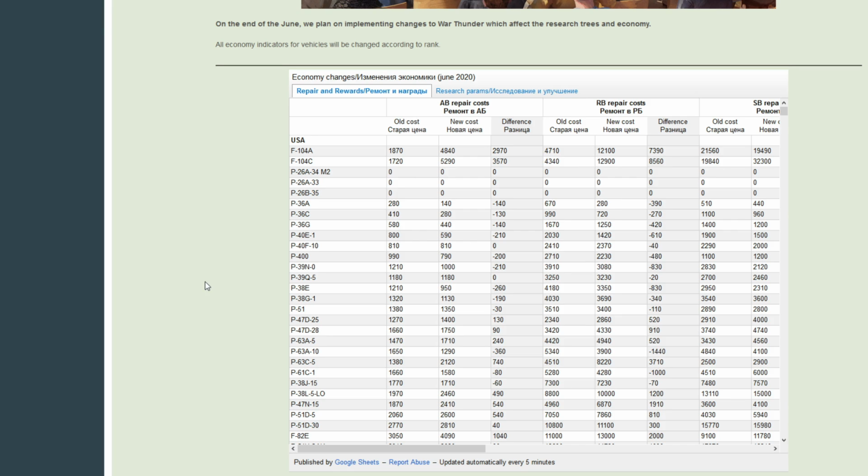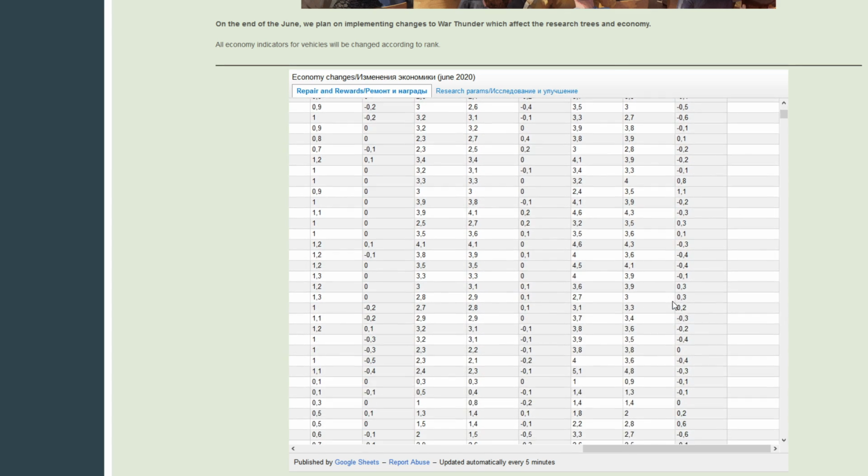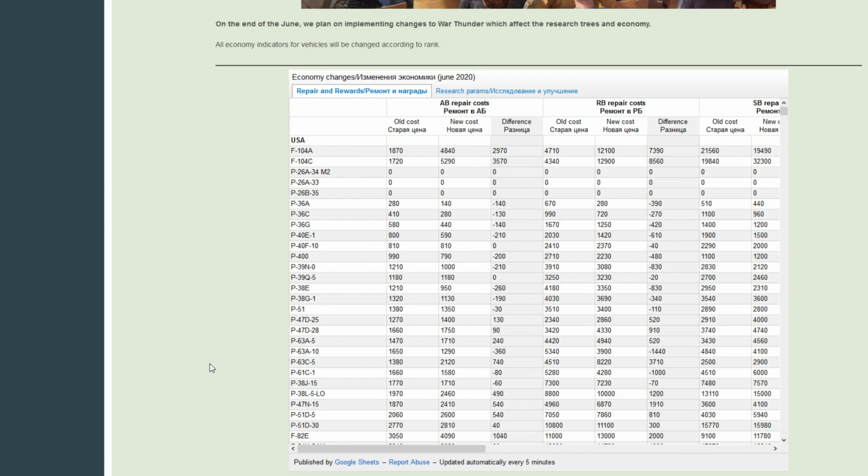So overall, for the average player, these are incredibly positive, because you'll be able to get through the trees quicker, you'll be able to experience different vehicles and have fun, but it's not really going to affect that much when it comes to researching top tier vehicles.